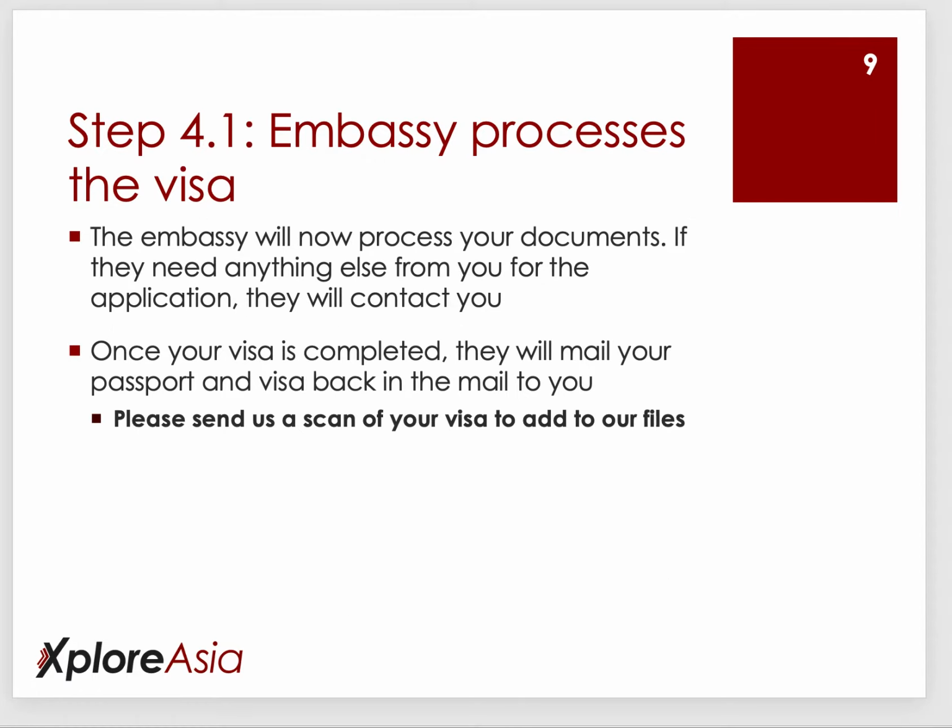So the embassy, once you mail all your documents in or bring all your documents in, the embassy will then process your visa. And if they need anything extra, if you've forgotten something on your application or they need any additional information, they will contact you via email generally. They won't reject an application outright. They will absolutely do their best to contact you and get any additional information from you. So don't be worried if you think you've messed up for some reason. The embassy will contact you if there's anything else that they need for the application.